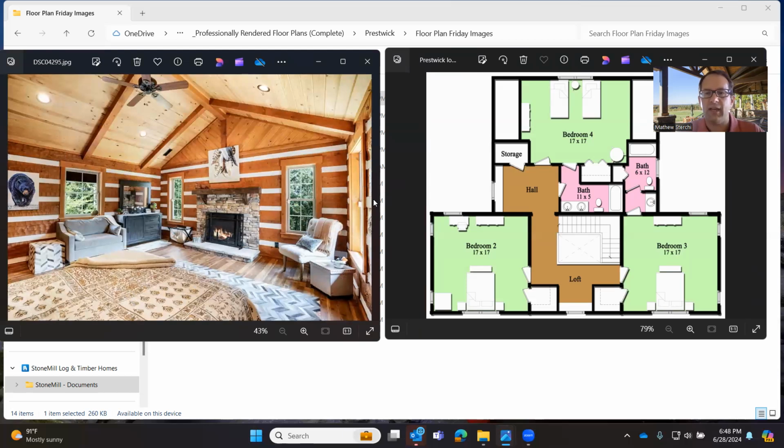This is the other side, which would be in bedroom 3. Same kind of concept. They're pretty much mirror images of each other, and they just did the bed walls on these interior walls as opposed to on the outside walls. So these are the different images. I hope this has been a helpful walkthrough.